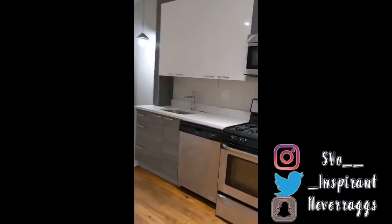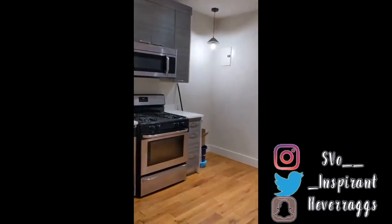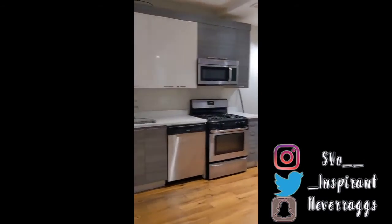Here's the kitchen. You see a better angle of how tucked off that fridge is in the corner. You know, like I said before, very randomly placed. The appliances are very up to date, which I liked, but overall this apartment just didn't work for us because it was more cons than pros.